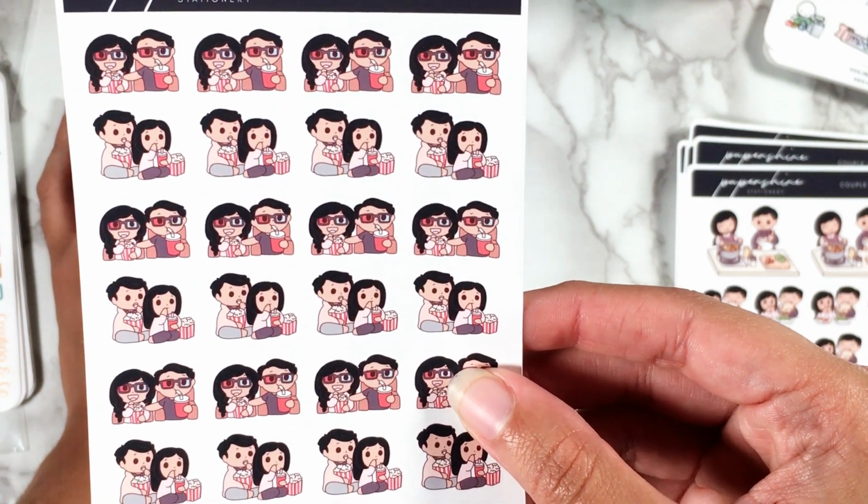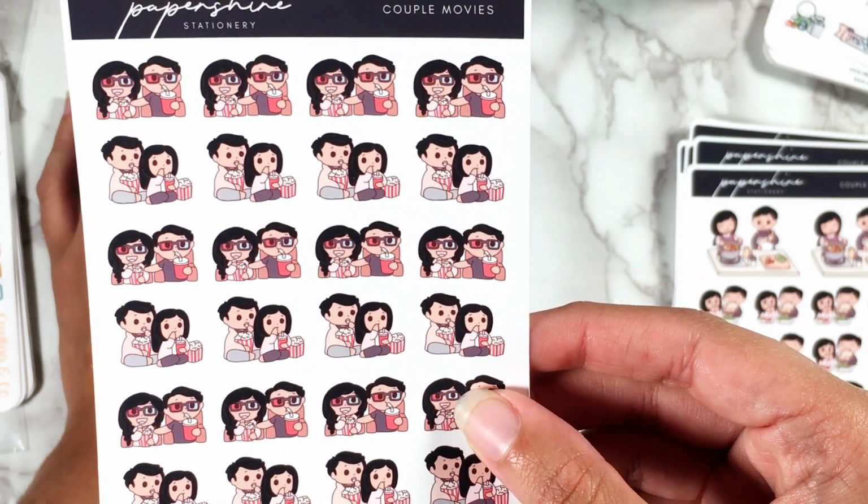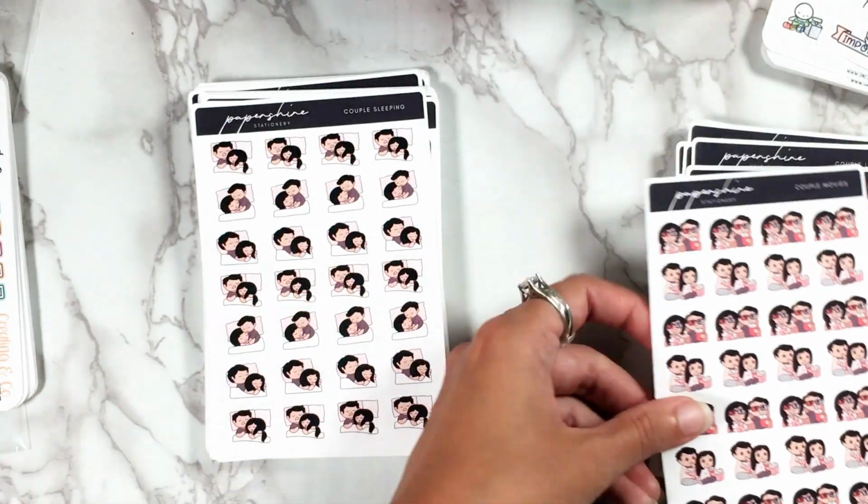We only went to the theaters like twice, and they were both with Aurora, but I could just use these for watching movies at home too.